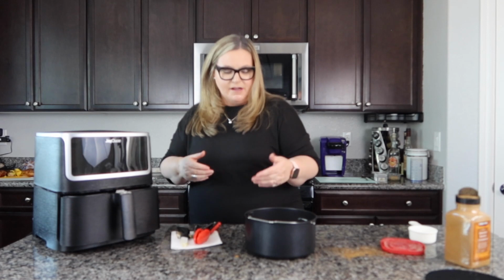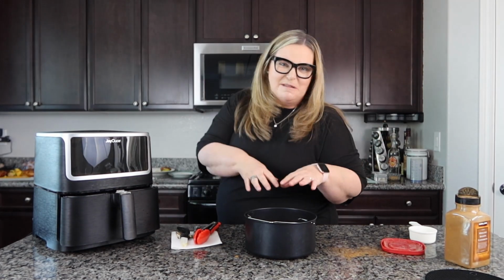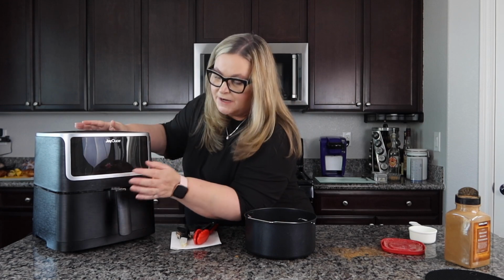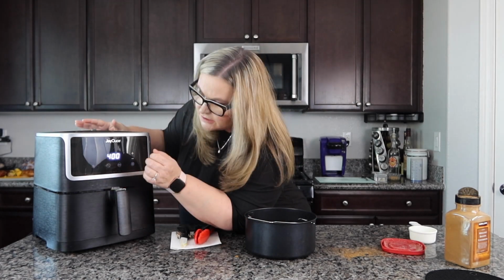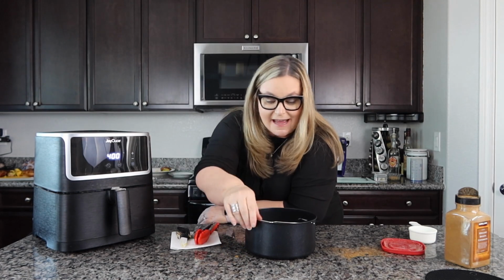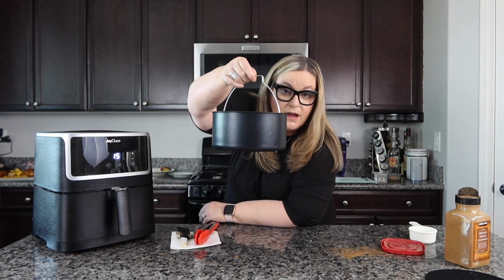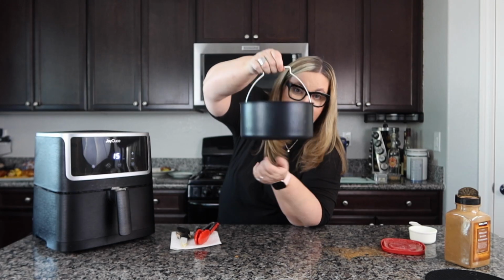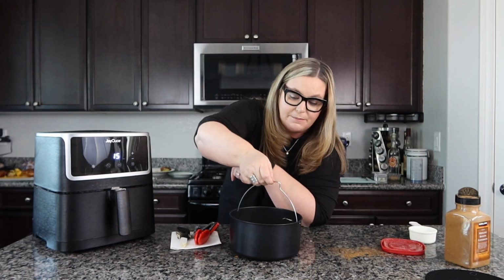So the fun thing about a cobbler is you just kind of dump it all in there, and when it bakes, everything kind of floats to the top. But I want to preheat this to 400. Hit start. Okay, it's going to preheat, and then we're going to set this whole thing in. Now what I really like about this, look at the handle. When I go to pull it out, I don't have to worry about burning myself.